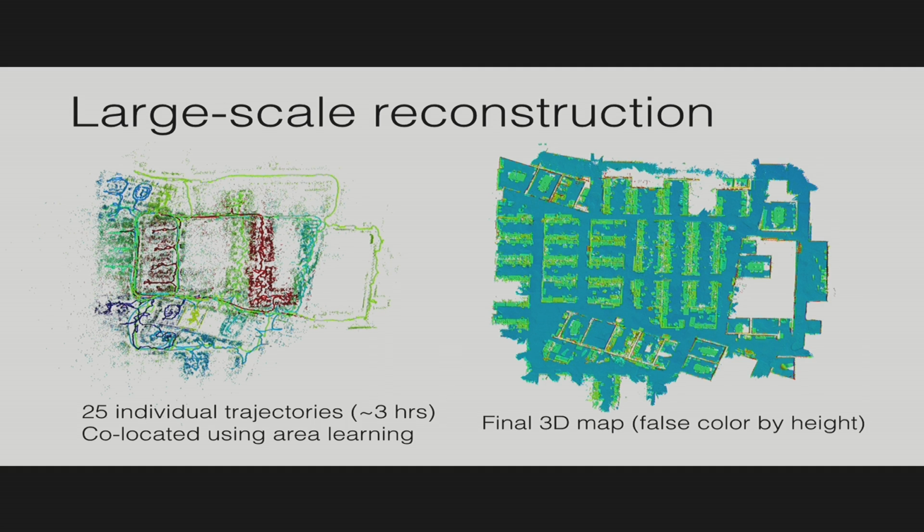And practically, I can scan maybe an apartment or the first floor of a house in a single session. But if you want to scan an entire building, then you need to take multiple trials, record multiple data sets, possibly do this collaboratively with multiple users. So in this experiment here, we recorded 25 individual trajectories. The total duration was over 3 hours. And then we used Tango's area learning capabilities to co-locate them inside the same space. So all of these users traversed from a different starting point, but we co-register these together in the same frame of reference. Once we have that, we can optimize these trajectories together, and we can take the depth data and build one giant 3D mesh.